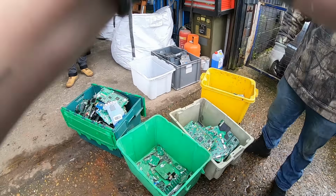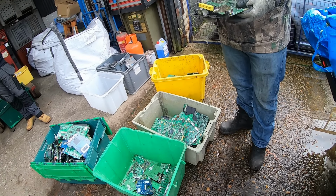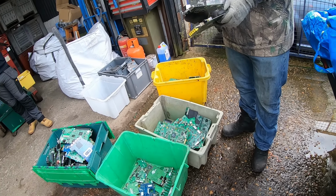But if you have got to, there's a little hiding laptop board there. Sneaky. If you ever have that problem, we can assist with the data destruction. We've got the machines for the job.